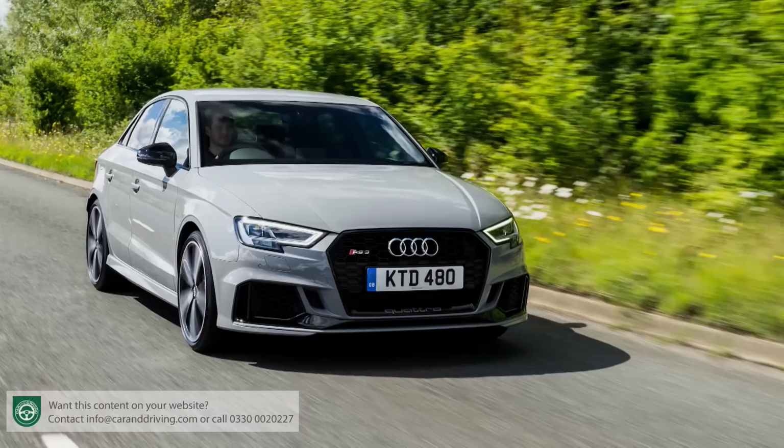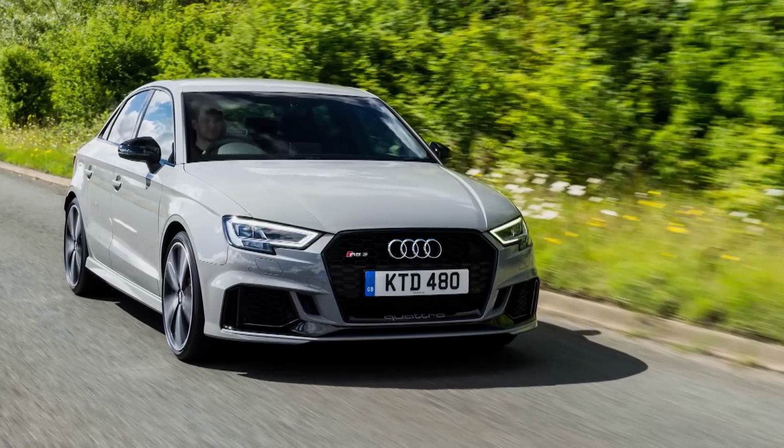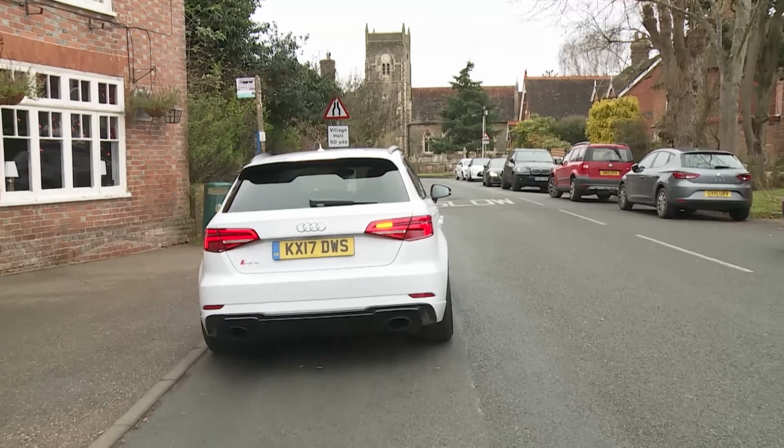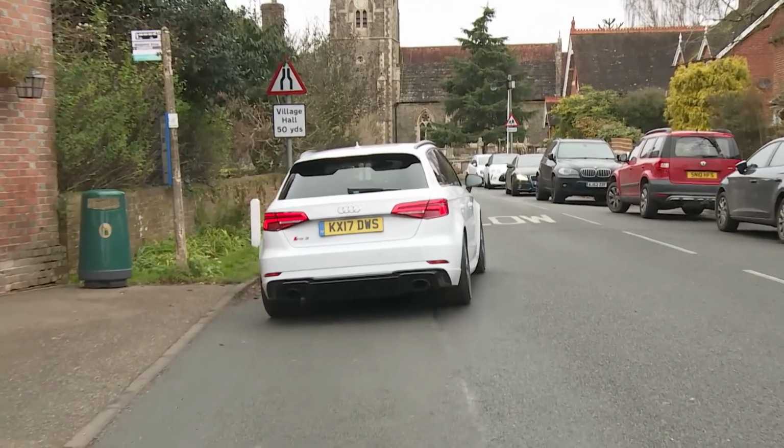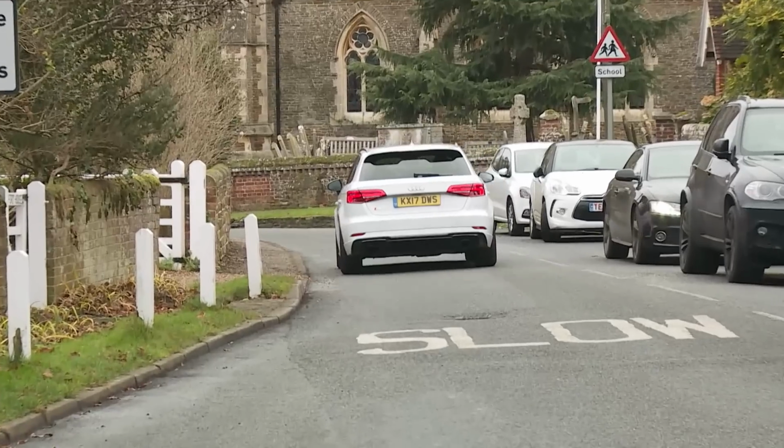As for cleanliness, well, RS3 buyers will be looking at a CO2 reading of 188 grams per kilometre for the saloon and 189 grams per kilometre for the Sportback. Either way, that equates to quite a sobering benefit-in-kind rating of 36%. Bottom line, that rival Mercedes is far more of an efficient choice, but it simply doesn't sound as exciting as the power plant in this Audi. Time to pay for your pleasures.